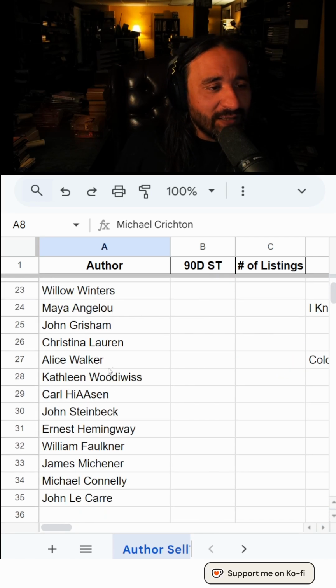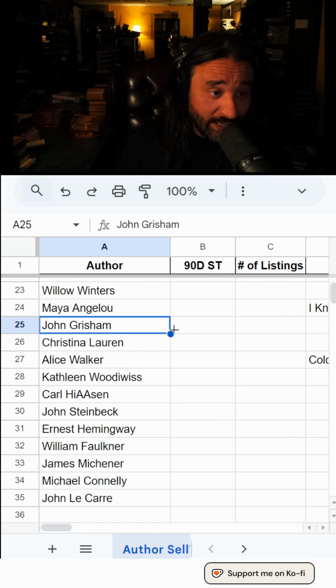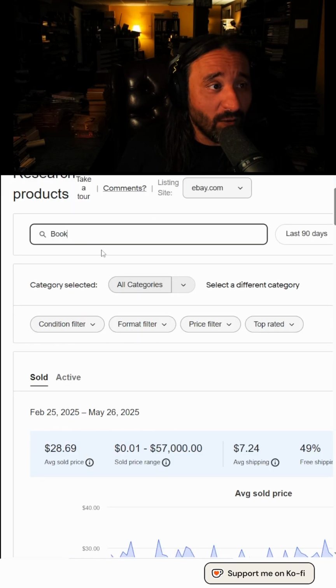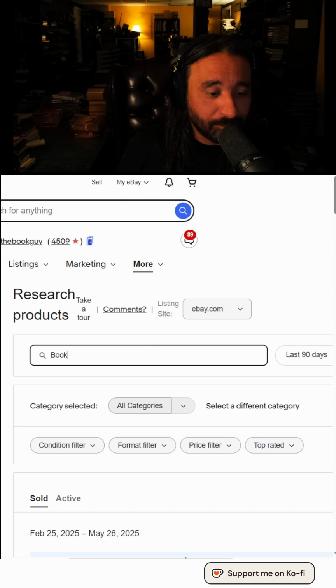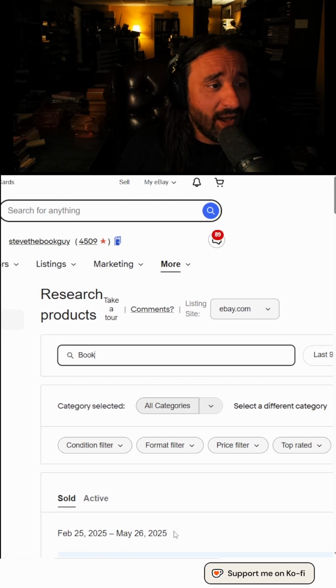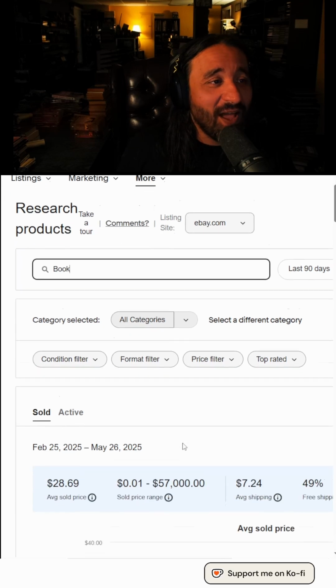But here's how we do it. Let's do a real basic one that everybody knows: John Grisham. We see his books absolutely everywhere. What this is here, guys, is how we get our data. This is actually eBay. I sell a lot on eBay.